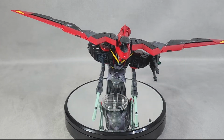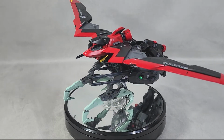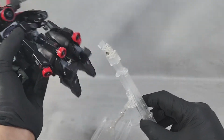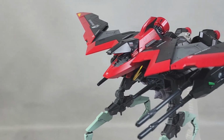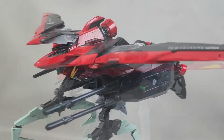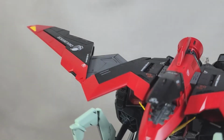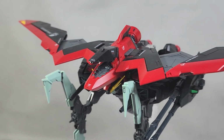It's nice that Bandai included the stand, especially if you want to just display it like this. But I don't think the Raider should be grounded like this. Now using the action base adapter for the crotch shown earlier, sticking on that action base. Now being in the air is a much better look for this kit.